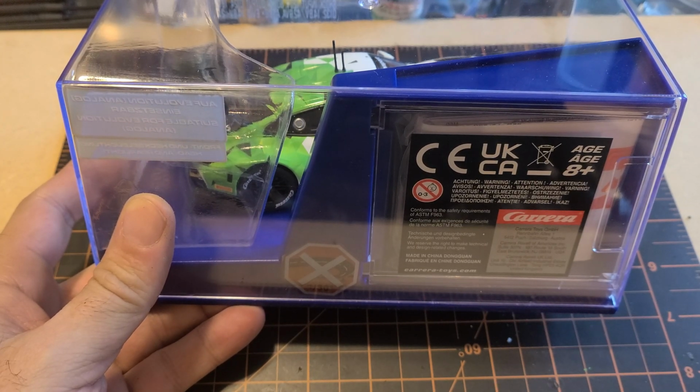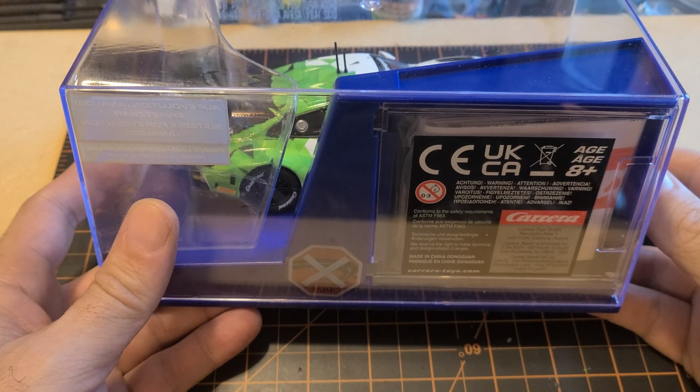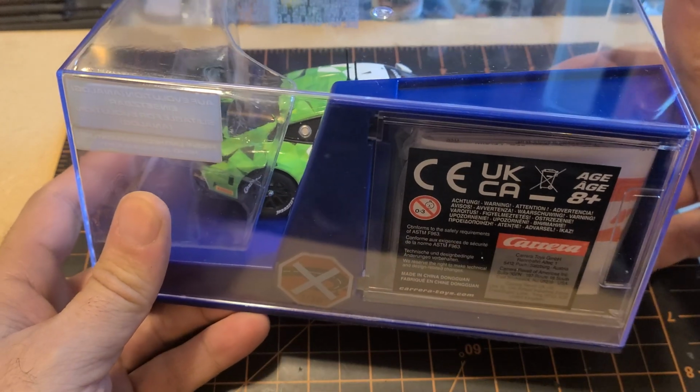I got two new cars in today from Carrera Slots. Actually, I got 4 cars in. 2 are older cars that came in from my buddy in Holland, but I'm waiting on chips for those and lights. And they're older cars, so we'll get to those later. But these are new releases, so I want to go ahead and get to them.